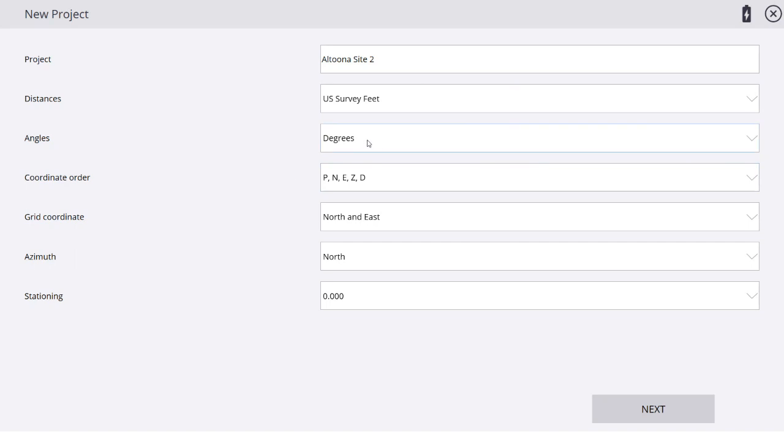A lot of this will auto-populate, but it's good to pay attention in case something gets changed. And again, you've got your coordinate order. So that is just your point name, northing, easting, elevation, and description. And then for grid coordinate, you've got your north and east. That's perfectly fine. Azimuth, north, that's good.